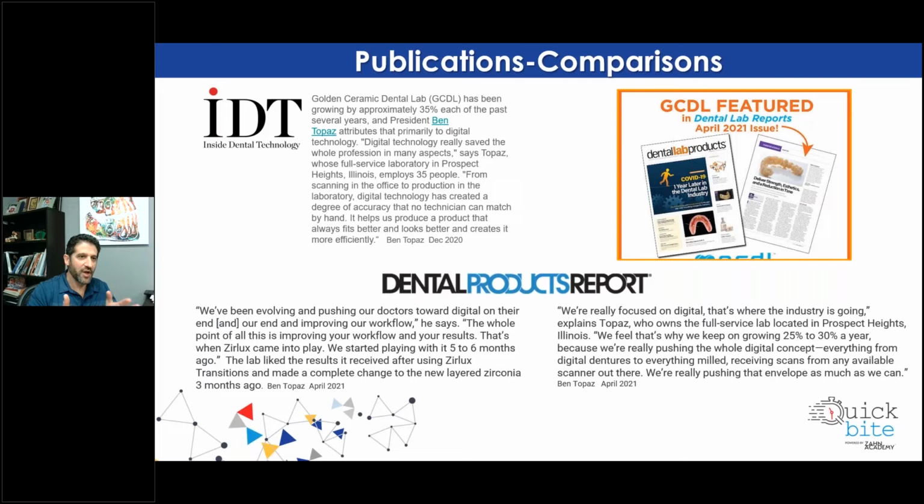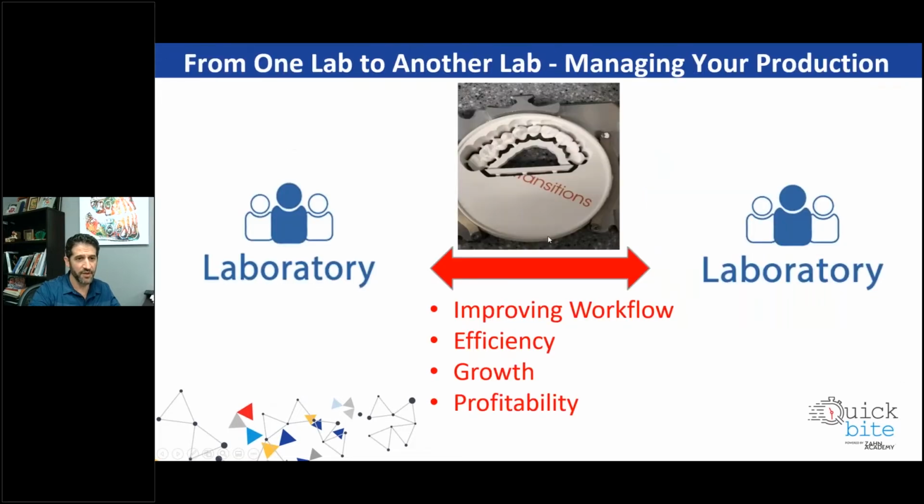We went from, I think, 2019, from around 20%, now we're at around 40, and we're aiming at 50% of our work coming to us digitally. And that changed everything of how we do things. That has not to do with the material itself, but workflow and profitability is the reason we're here.